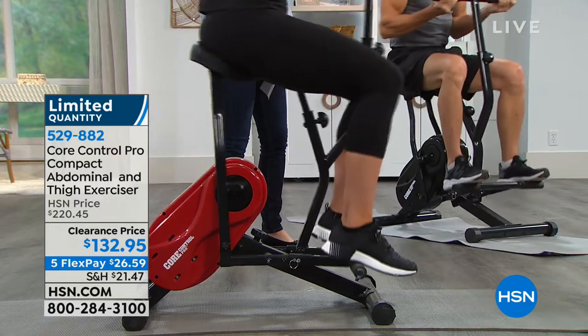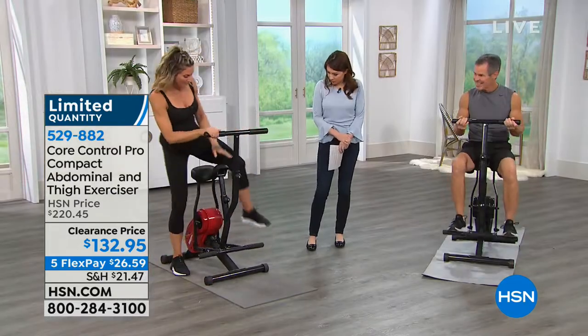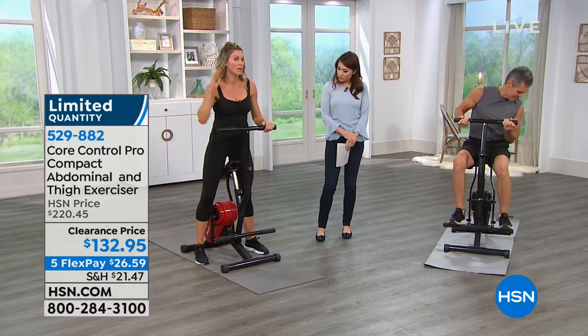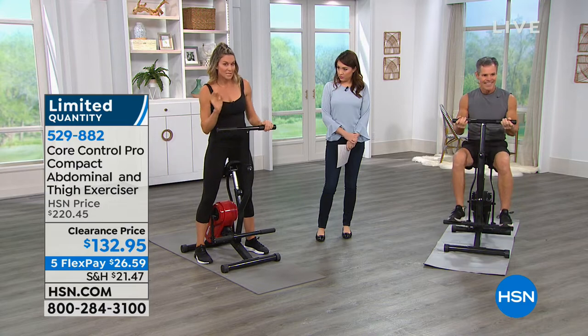This is it, the Core Control Pro. You're able to do it all. I also wanted to show you it's super easy to get on and off of. Just kick it over. There are quite a few levels of height change, so it'll range from 6'5" to somebody a little bit shorter. So it fits everybody.